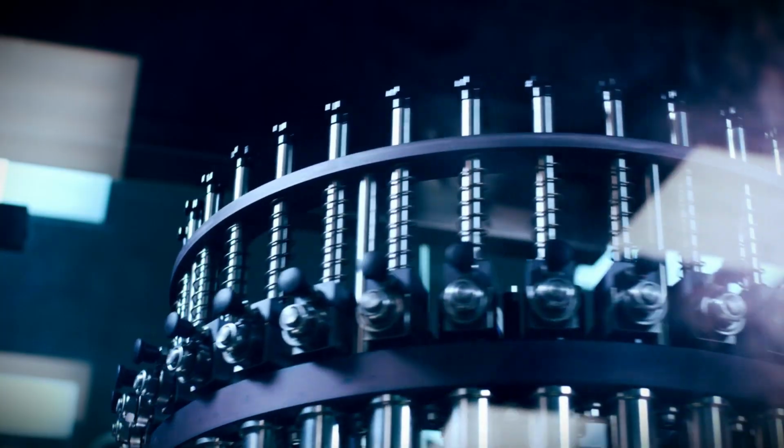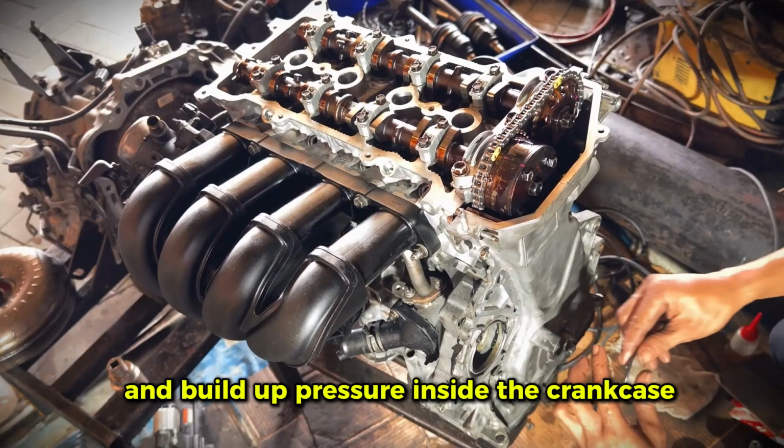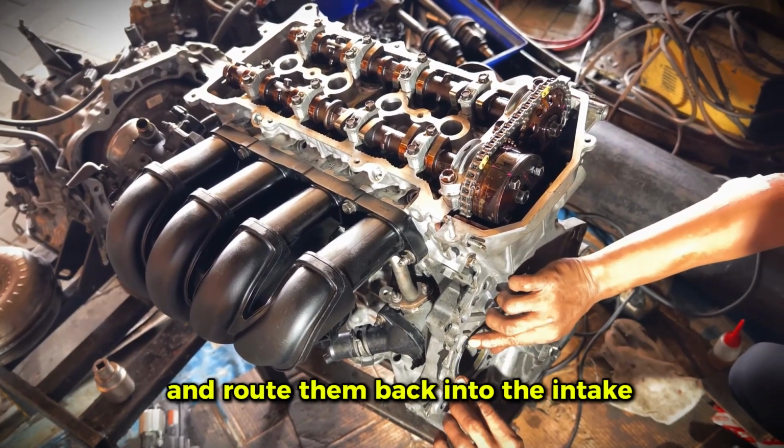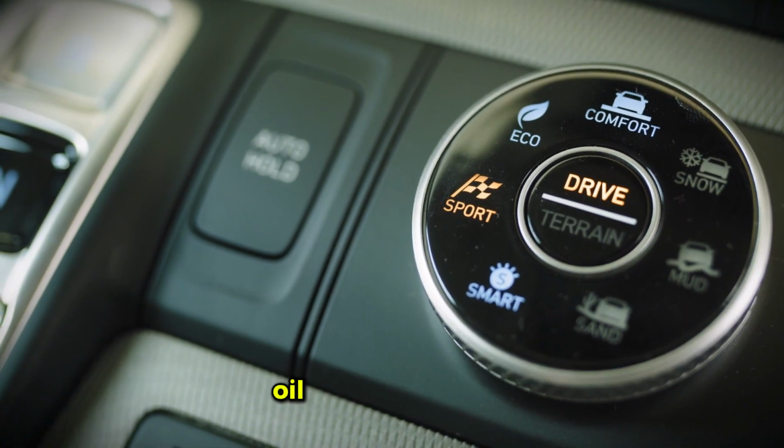As the engine runs, harmful combustion gases slip past the piston rings and build up pressure inside the crankcase. The PCV valve's job is to suck those gases out and route them back into the intake to be safely burned off. But this little valve gets entirely clogged up with thick oil sludge over time.